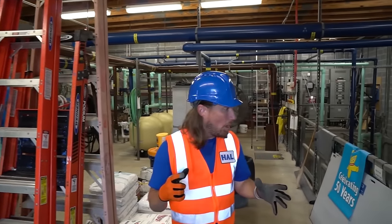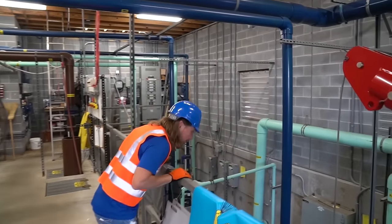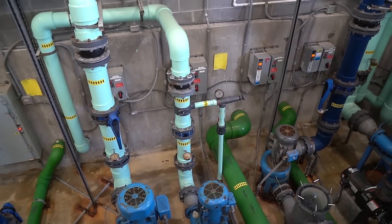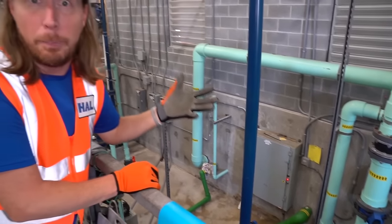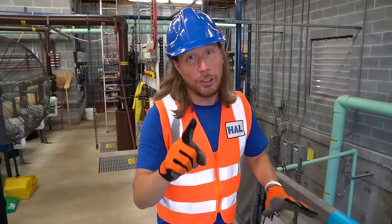That's great. Oh, look at this. Look at all this cool stuff. Look down there, can you see? All of those are actually the pumps. And those pumps actually pump the water into the water park. It's like all of the pools, the slides, the lazy river, even the splash zone. Oh, we gotta get that turned on, come on.